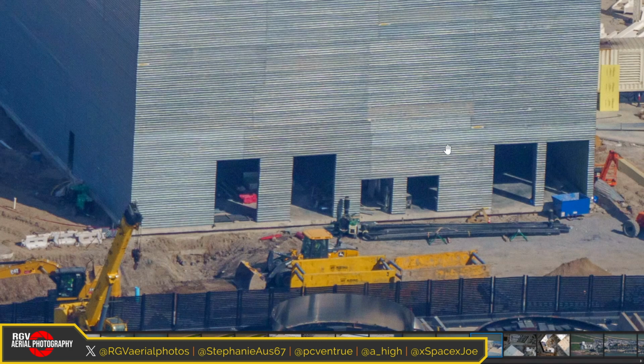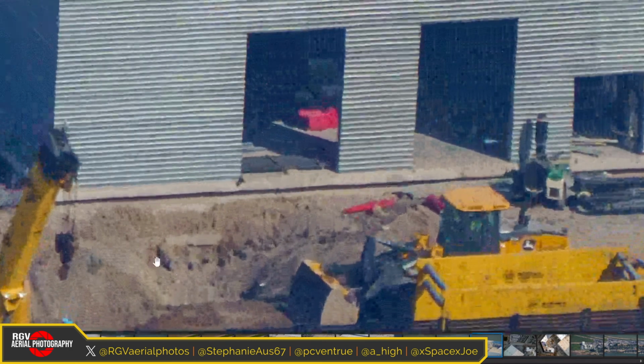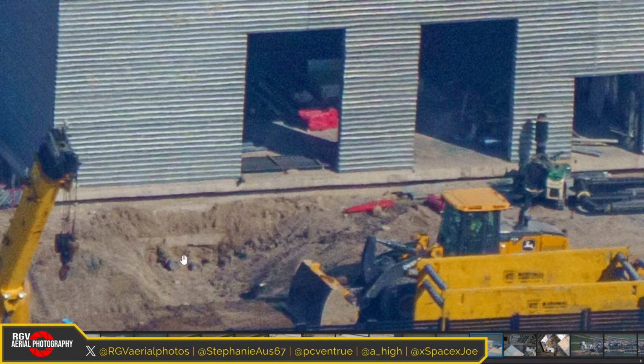But we also saw in previous weeks the plumbing actually already installed in the building here. Somewhere here, I think it was, or here, the two lines going in. It's on the left corner. You can see in the excavation the two pipes sticking out down in here, yep.